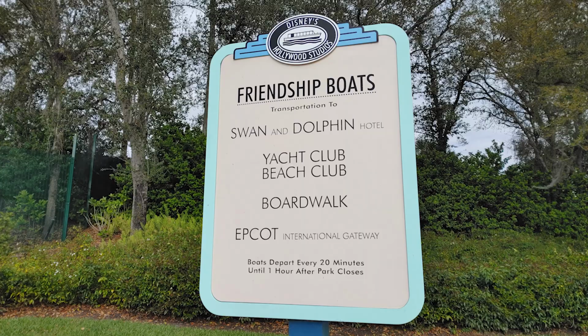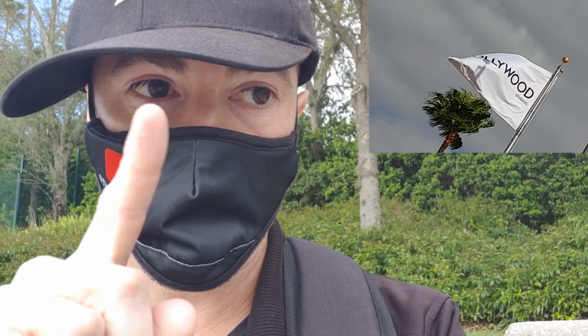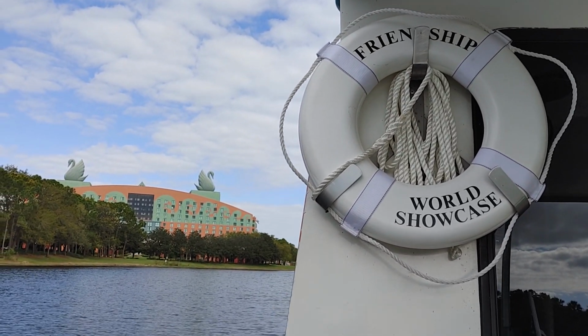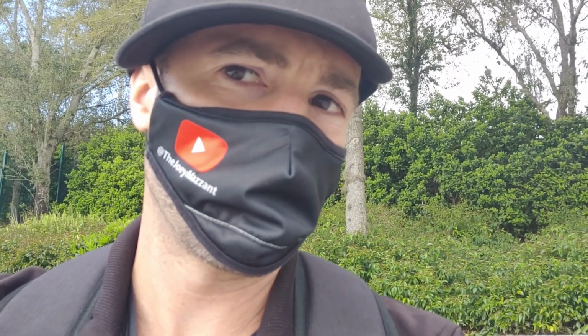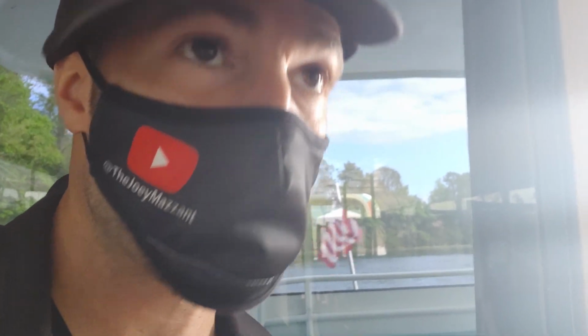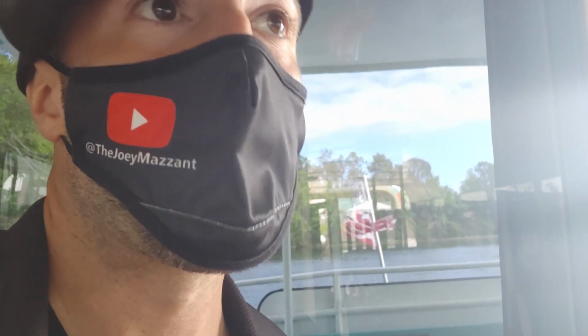We're going to take the boat, and we are going to calculate how long it takes us to get from Hollywood Studios to EPCOT using only the friendship boat, and use that to gauge the rest of the day. Thank you, and let's roll. Or float. Yeah. So the time is currently 9:42 a.m. and 6 seconds. Is the official time that they started boarding the boat, and we are off to EPCOT.